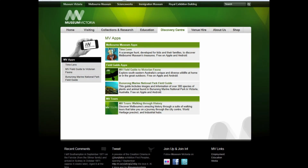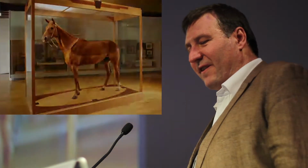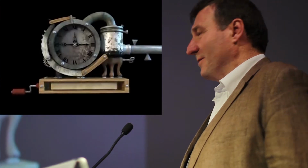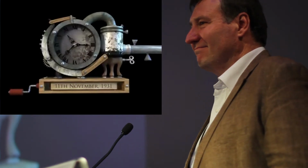Oh, how do I get back to it? This is our app page on our Museum Victoria website, and it's the first one there. And I'm going to show one more little movie. So this is Phar Lap, which is a very iconic object we have. So it's a sort of time machine metaphor.